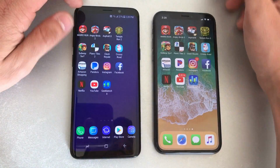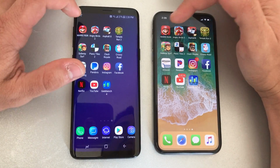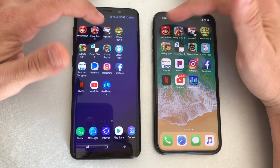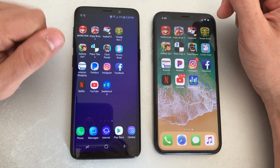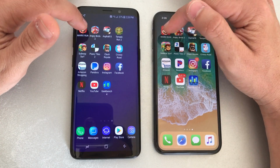Okay, so what we're going to be doing is opening all of these apps up one by one on both devices to see which one opens them the fastest. And then we're going to do some social media apps and a Geekbench test at the end. All right, so let's go ahead and get right into it. Starting off with Mario Run.